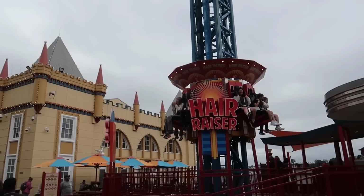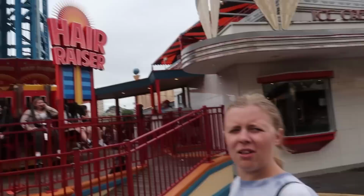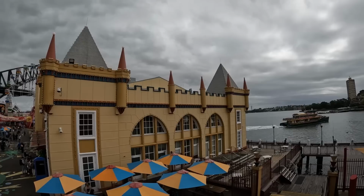Should we go and give this a go? I don't like the look of this, to be honest. Oh, I think you'll be fine. Here we go then, time to start the climb on Hair Razor. God, look how fast that boat's going over there. There you go, thrill ride. And here we've managed to get on the good side just here for a nice view.